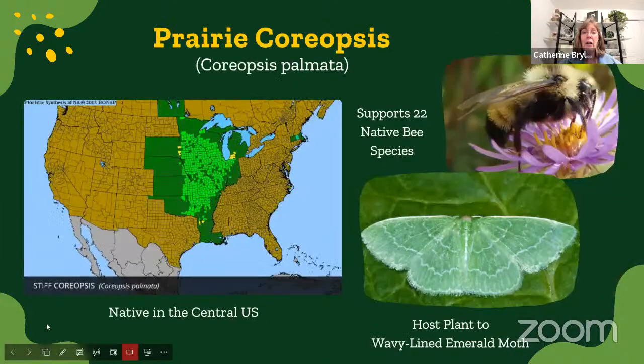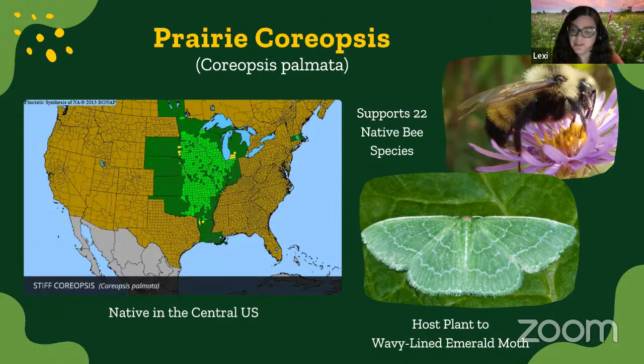So we really are the prairie state. And you can see here that we were really home to the prairie coreopsis. And it supports, wow, look at that, 22 native bee species. And it's the host plant to the wavy-lined emerald moth. What a beautiful color that moth is. Gorgeous. There are some gorgeous moths, and they really deserve our attention.